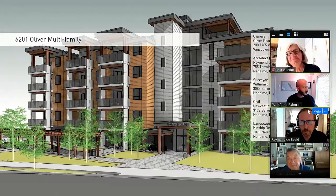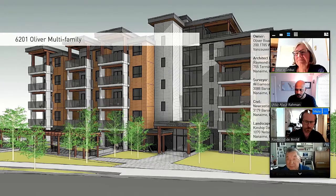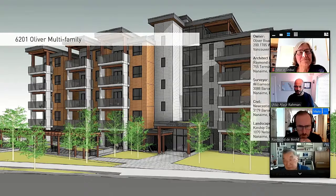Hi, everyone. Everyone can see my screen here? Yes. Perfect. Hi everyone. So I'm Atta, and I'll take you through a short presentation we prepared for 6201 Oliver Road, a multifamily development proposal, as introduced.